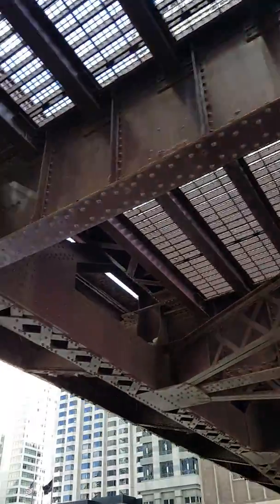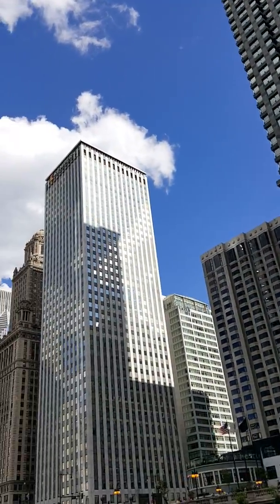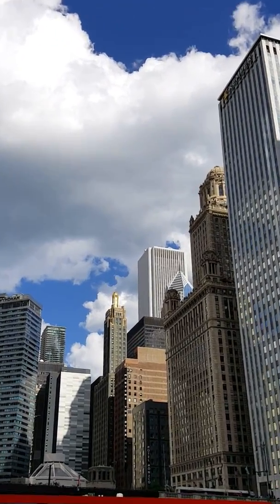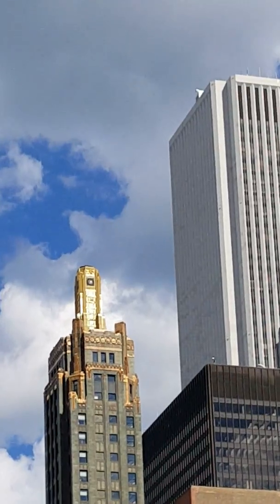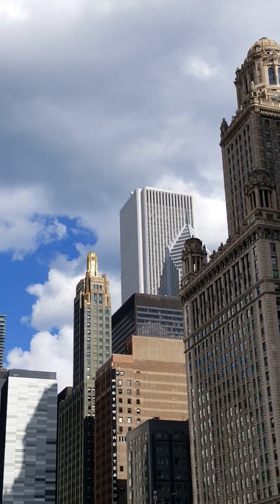That gold up there, that is the Hard Rock Hotel building. That's genuine gold leaf up there. The rest of the building is green terracotta. And they say that the architects, who are called the Burnham Brothers, were inspired by a champagne bottle they saw at a New Year's Eve party for that gold and green color scheme.